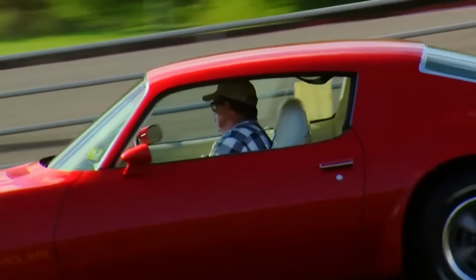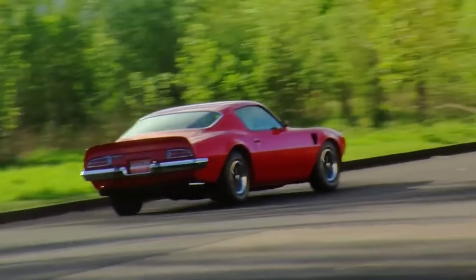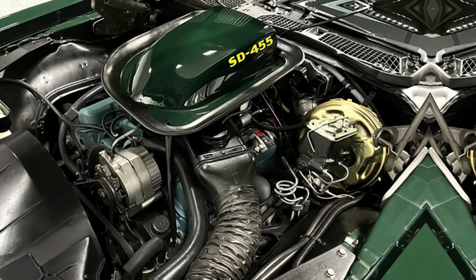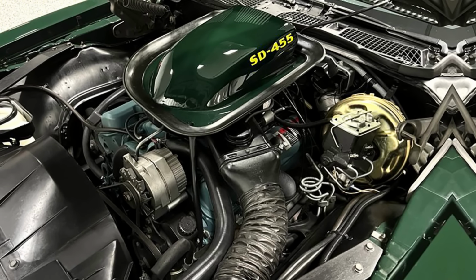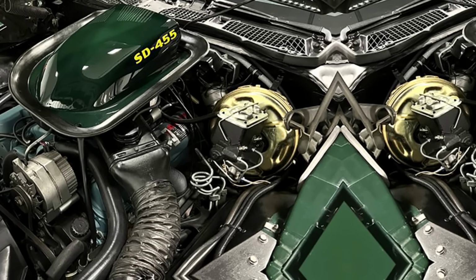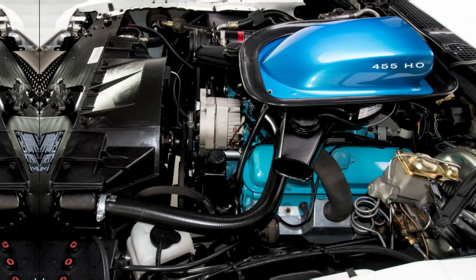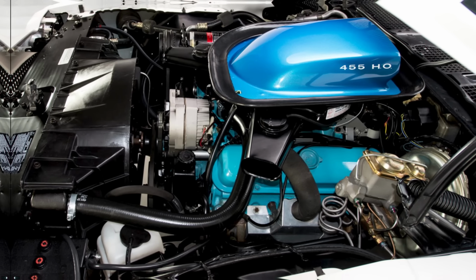Pontiac wasn't ready to surrender without a fight. Thus was born one of the most legendary engines ever put in a muscle car, the SD 455. A monstrous 7.5-liter block built with forged internals, a steel crankshaft, reinforced connecting rods, and a lubrication system designed to withstand extreme punishment. Officially, Pontiac claimed 310 horsepower, but the truth was very different.